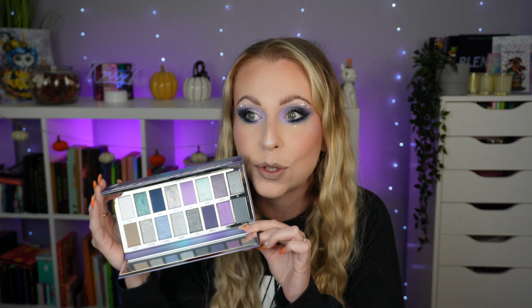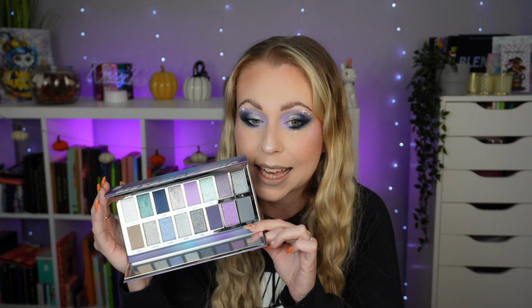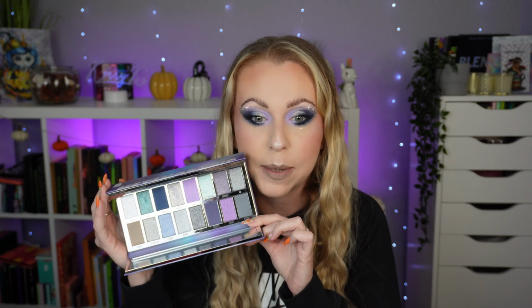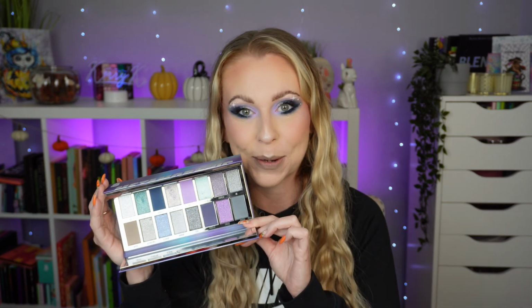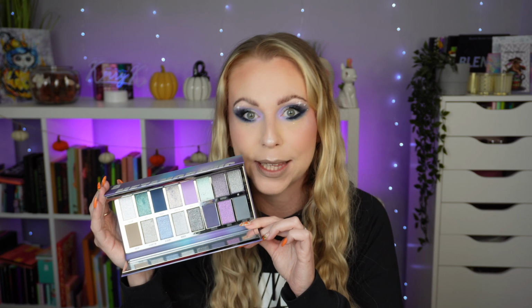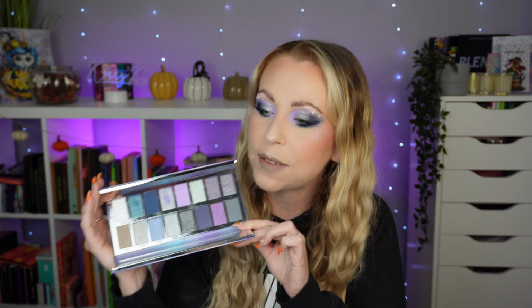And minus the gems and the water activated liner, I feel like it was quite a simple look. We only used 2 mattes and 2 shimmers, which I feel is pretty achievable for a lot of people that aren't as confident or are more beginners. But of course, if you want to make it a little bit more dramatic, go in with the liner, the gems, all of that good stuff.